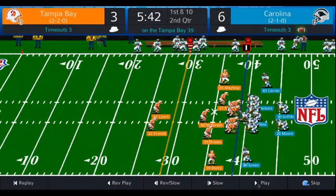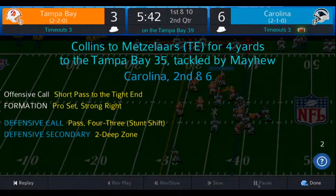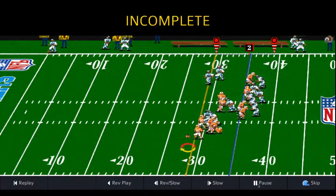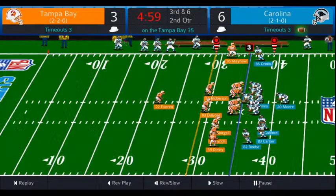This time, Collins under center. Griffith, Moore in the backfield. Here's the snap. Short hitter to Metzlar for 4 yards. He's tackled by Mayhew. 2nd and 6. This time, Carolina comes out 4 wide with Green and Guilford up top. Carrier and Beebe down low. Moore in the backfield. Collins takes the snap. Tries to hit Beebe on the slant, but that'll bring up 3rd and 6, as it looks like another drive may come up stalling.